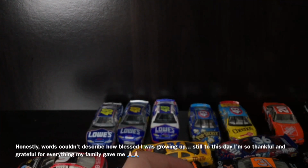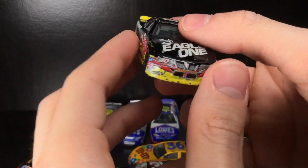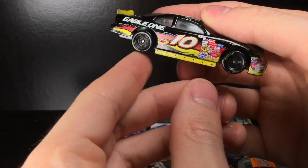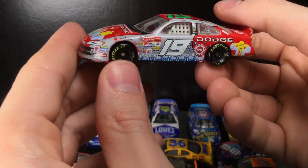And we got another Johnny Benson car here. Here's the Eagle One Pontiac Grand Prix. I mean, Pontiacs were the coolest thing in NASCAR. I'm sorry. I know Dodge was a new thing back in the 2000s, but, man, it was all about those Pontiac Grand Prix for me, man. Freaking love those things. Here was a Jeremy Mayfield Muppets Dodge.